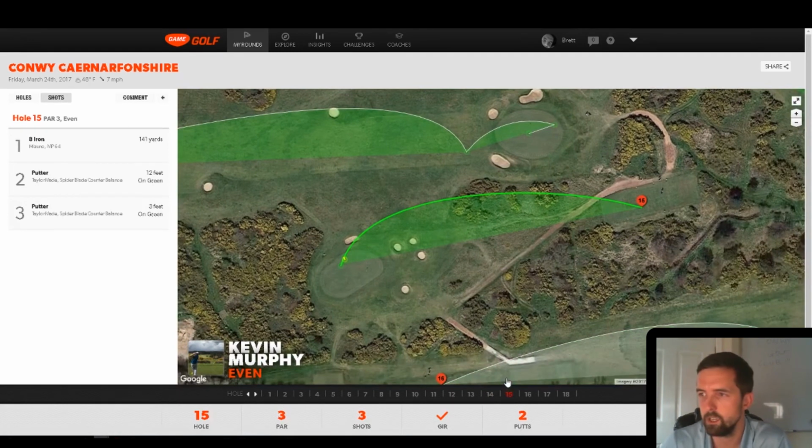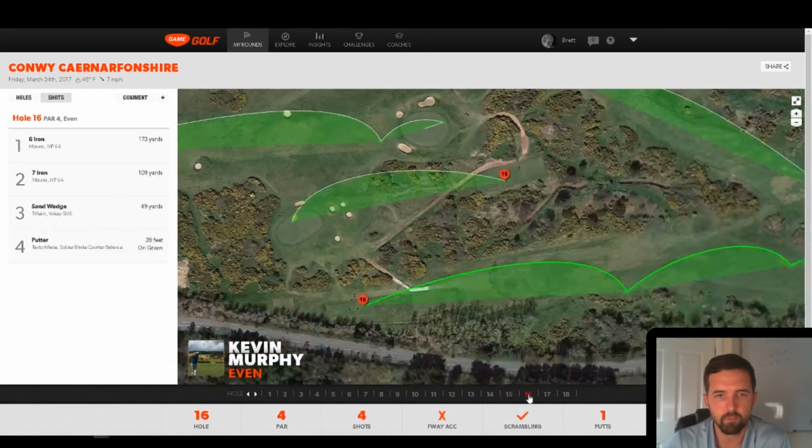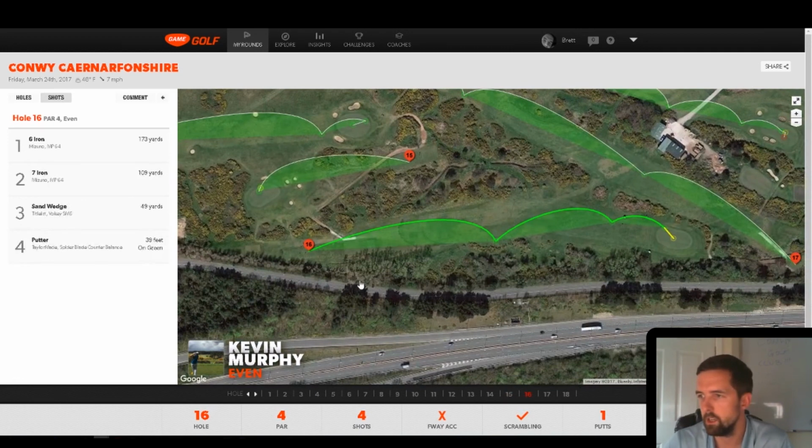15 is a 150 yard par 3, again varies. All the dangers at the front, so just take enough club to take all that out of play. 16 is a 360 yard par 4.